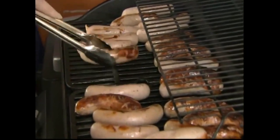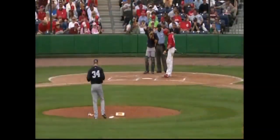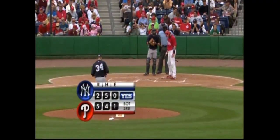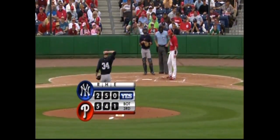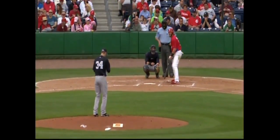That is good eating. Ballpark fare. Is that part of your diet anymore, Tim? There's got to be some salad. What if we throw some slaw on top? Will you eat it? Sauerkraut.